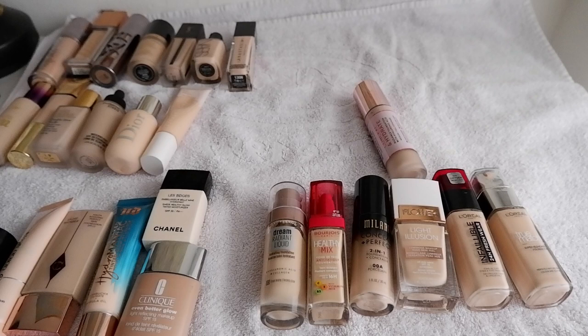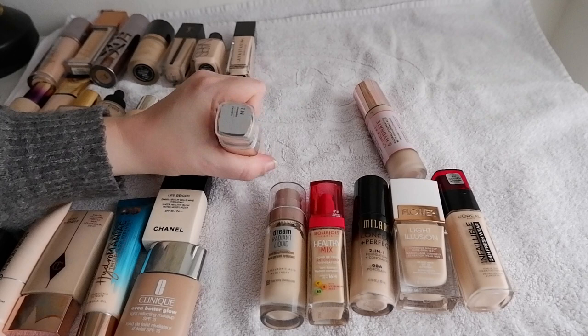And if I go for a very lightweight foundation from the drugstore, the Ordinary one is one, but I also really like the True Match from L'Oreal. This is in 1N, Ivory. This is a perfect shade match for me, lovely consistency.